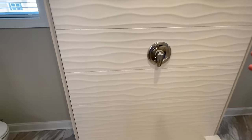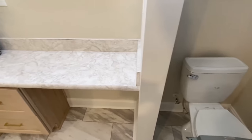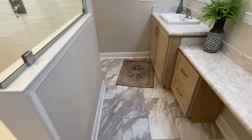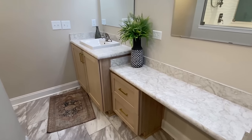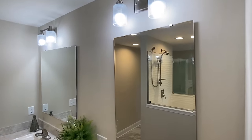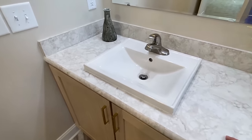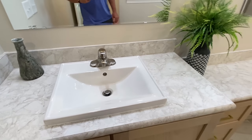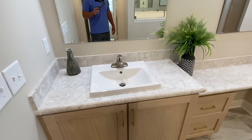Dual entry here. So let's test that out. Let's go out this side. You know that old saying, you got up on the wrong side of the bed. Hey, you stepped out of the wrong side of the shower. I mean, just think about it. And then another sink over here. One thing I'm thinking is the separation of vanities is pretty nice. So if you and your spouse are trying to get ready in the morning, you're not on top of each other and that sort of thing.